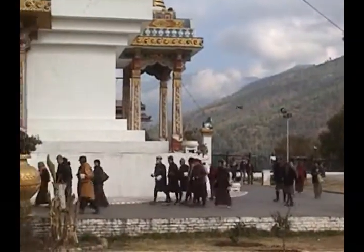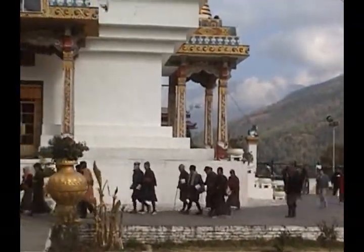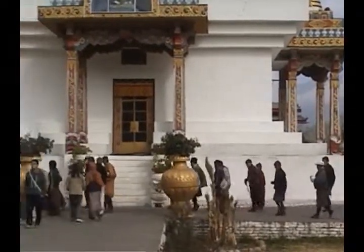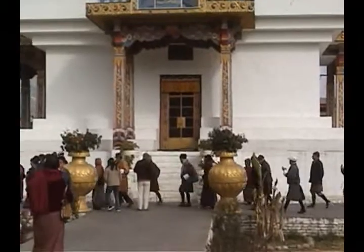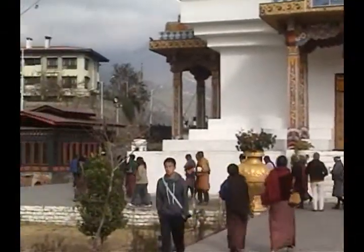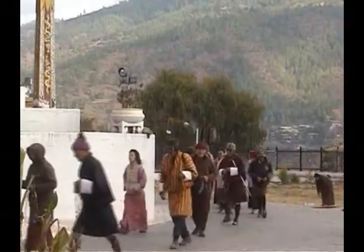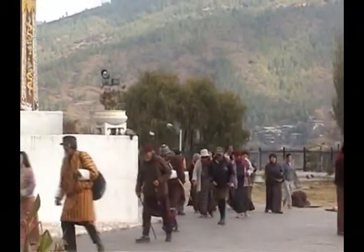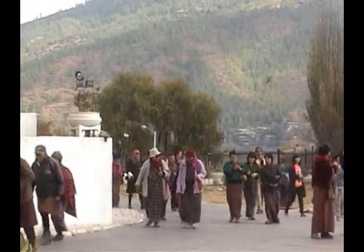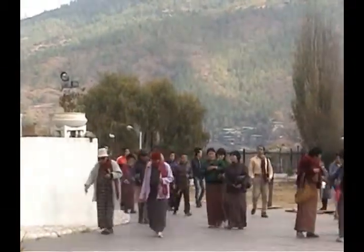A large number of people, both locals and outsiders, come here to pay their religious homage. As a religious practice, people move around the Chorten a number of times and rotate the prayer wheels up to their satisfaction.